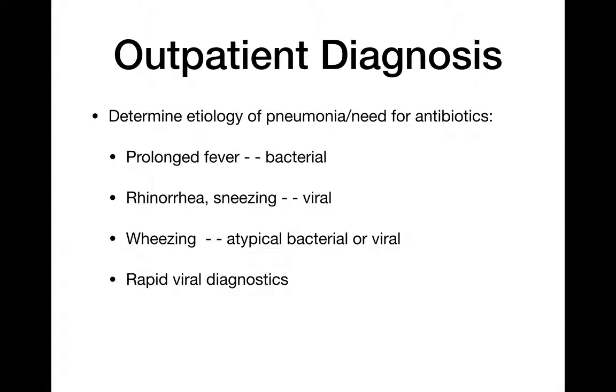Wheezing is often attributed to atypical bacterial causes such as mycoplasma or viral causes of pneumonia. Rapid viral diagnostics such as PCR or immunofluorescence testing can be helpful in identifying viruses if present. However, remember that up to 30% of patients with known viral infection can have coexisting bacterial pneumonia, so it's important to look at the whole clinical picture.